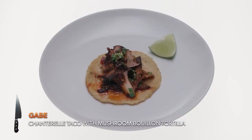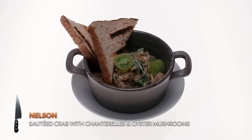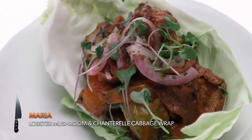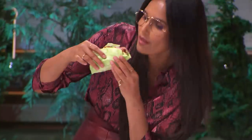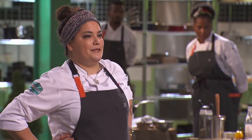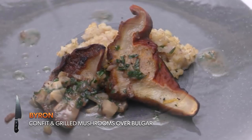I've made a chanterelle mushroom taco, and the tortilla I made with mushroom bouillon. Is there fig in here? Yeah, there's a fig, a chili, and a Meyer lemon jam. Thank you so much. I made a sauteed crab with chanterelle and oyster mushrooms, two of my favorites. I made a lobster mushroom and chanterelle cabbage wrap. So should I wrap this in? If you want, it's gonna be messy, but whatever floats your boat. I told you it's messy. So we have a confit and grilled mushroom over bulgur. Thank you.